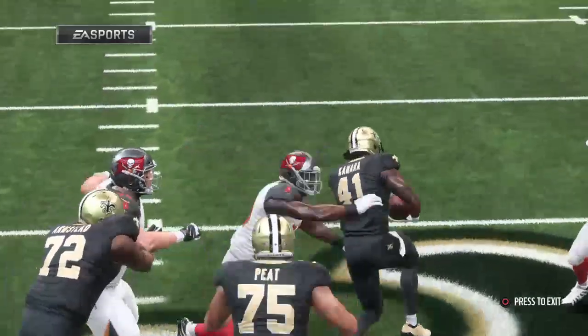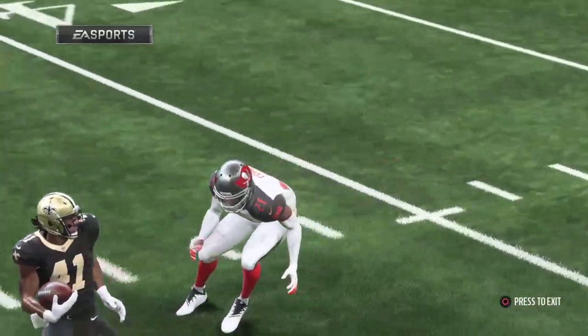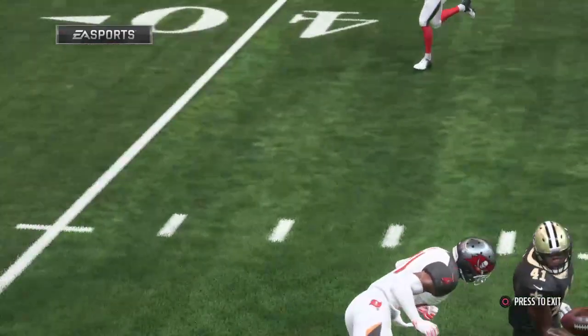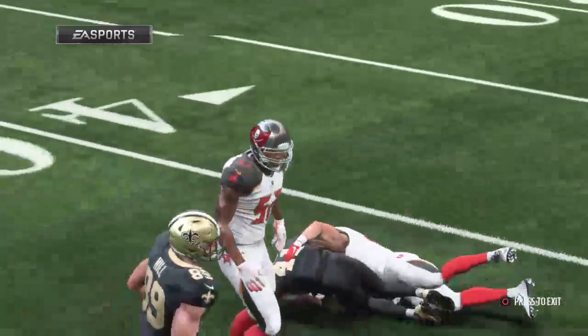And from down in Miami, an update. The Dolphins have jumped out to an early lead in their ball game. Ryan Tannehill, an early touchdown pass in that one.